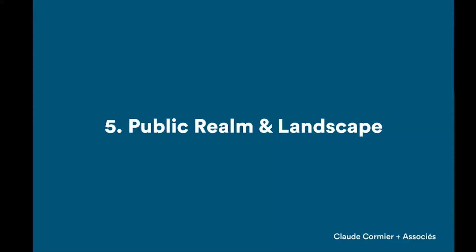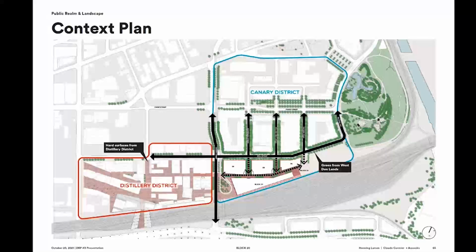Okay, just as Chris was saying earlier, for the next slide, building on the base objectives, this site is kind of like a crossroads between the materiality of the distillery and the vegetal sustainability ambitions of the Canary District. So we're trying to merge those two together, so there's some continuity in the transition between these two signature districts in the city. Next slide.